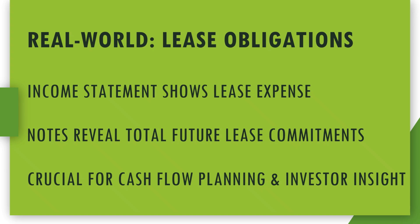That changes how you look at cash flow, risk, and financing decisions. A business can look healthy today, but those future obligations matter to investors, lenders, and owners who need to plan beyond the next month.